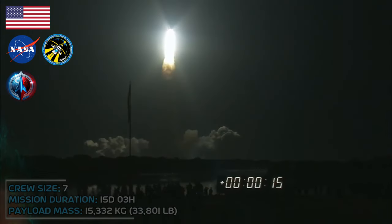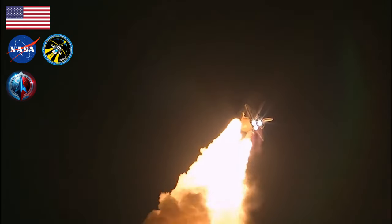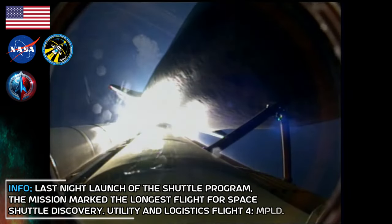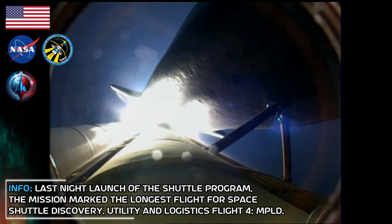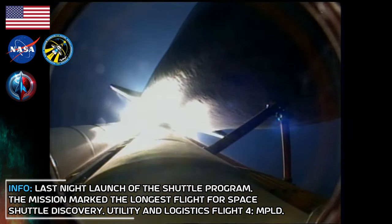Houston Discovery, roll program. Roger, roll Discovery. Space Shuttle Discovery is rolling into a heads-down position, putting it on course for 51.6 degree, 136 by 36 statute mile orbit, and eventually the International Space Station.